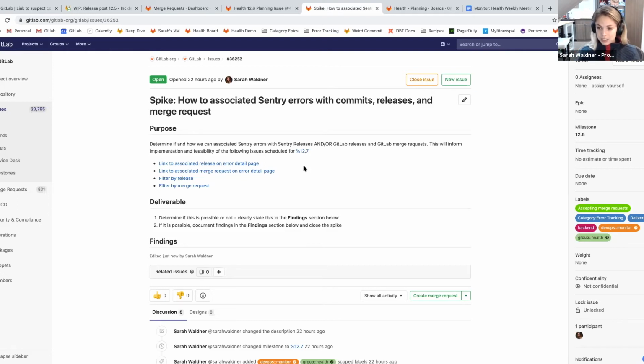Sentry releases show you a page of all of the commits that are part of that release and errors associated with that release. So while it's not the GitLab release, they are one-to-one, and the UI in Sentry is very helpful for digging through all of the errors that were introduced with a new release. So since we don't have that particular functionality in GitLab, we want to link to the Sentry release. If that makes sense, it's confusing.